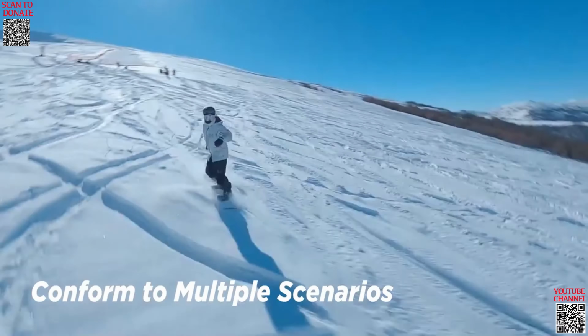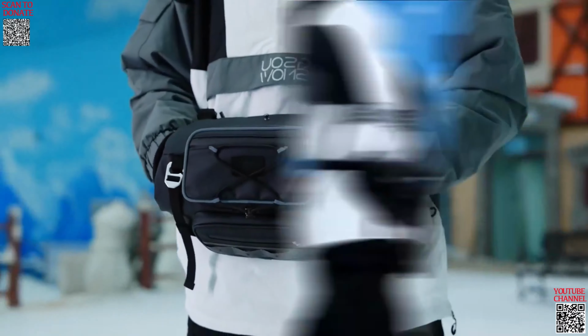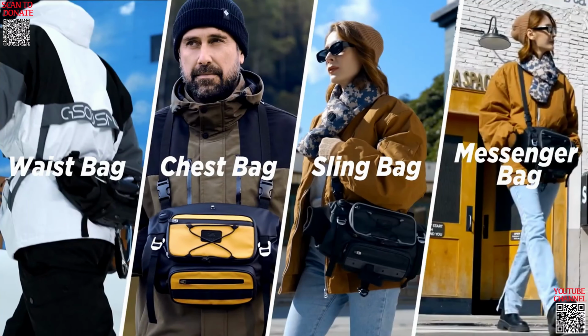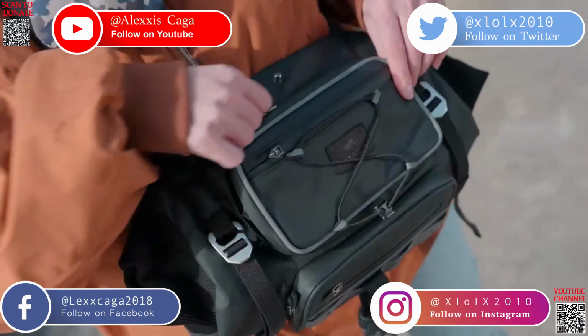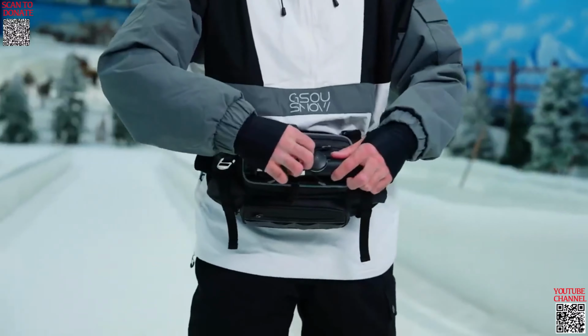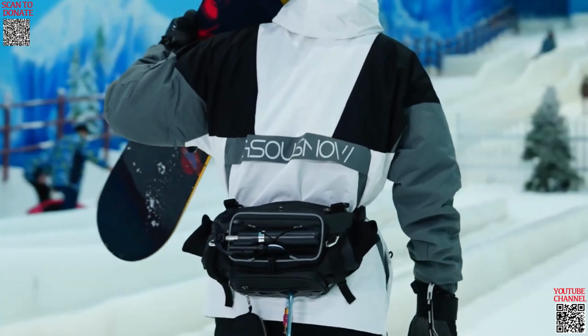COALAX has been designed to be a unique utility bag catering to needs in outdoor settings. It can be worn as a waist bag, a chest bag, a sling bag, or a messenger bag. It is easy to wear and take off. To meet various travel requirements, COALAX is designed with pockets and other features so your hands can be free for activities like fishing or skiing.